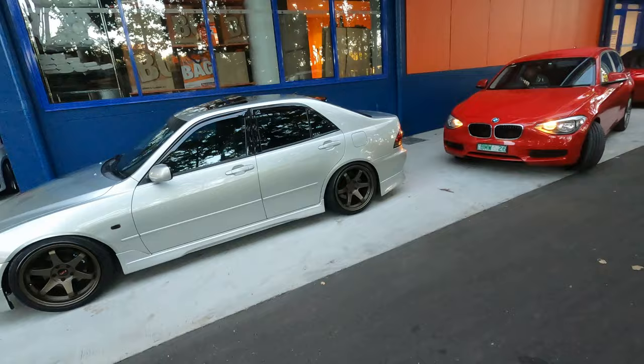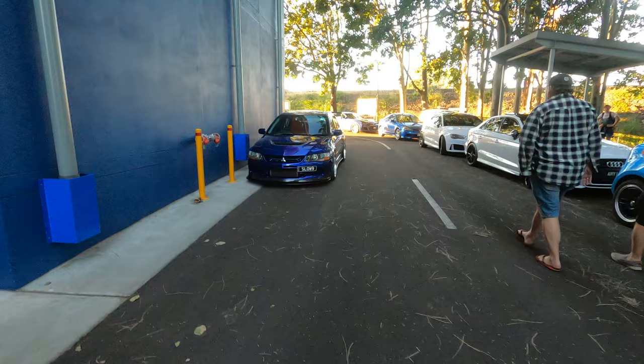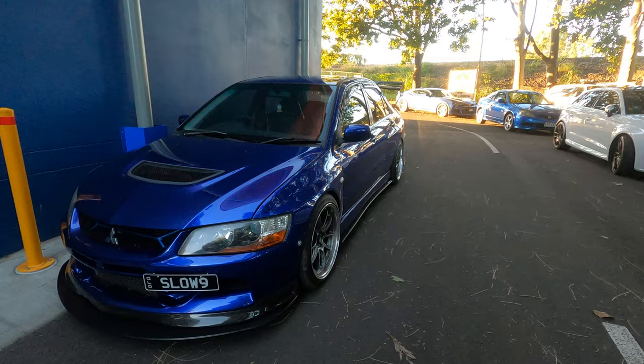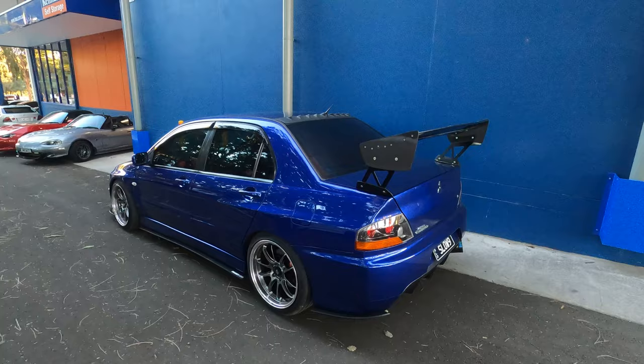Oh my God, the Evo. I wish my girlfriend was here today, because she would have absolutely loved to see this. A nice, clean, massive winged Evo. Probably make her the happiest person in the world. And look at that, it has the Tomei exhaust as well. Fits just like me, the Tomei exhaust gang. Massive wing. My girlfriend would absolutely love this car. Just absolutely love it in every way.